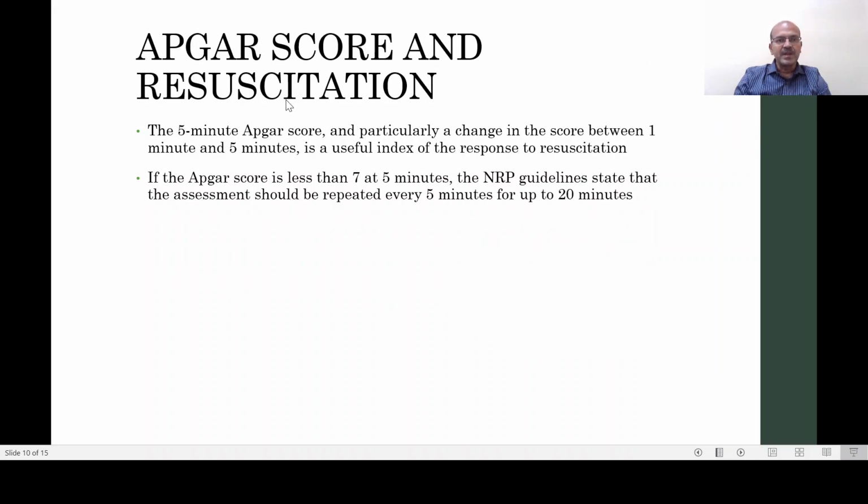In terms of Apgar score and resuscitation, the 5-minute Apgar score, and particularly a change in the score between 1 and 5 minutes, is a useful index of how the baby is responding to resuscitation. So this again depends on the condition of the baby, how far into the secondary apnea the baby was when you started resuscitating, as well as the effectiveness of the resuscitation measures. With the NRP guidelines, there is a strong focus on getting adequate chest rise before you move on to the next stage. So hopefully the resuscitation will be done appropriately.